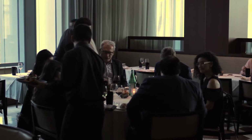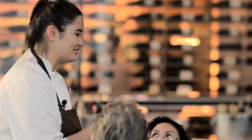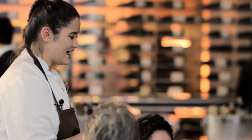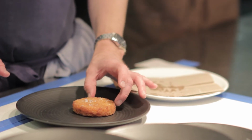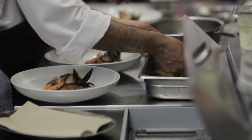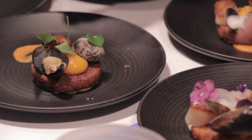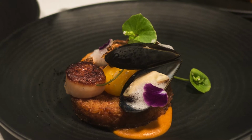I'll introduce you to our second dish, which is the Poseidon's Cradle. So the story behind Poseidon's Cradle is we have a deconstructed paella rice. Since Poseidon is the god of the sea, we have different seafoods topped on the cradle. So we have the shrimps, mussels, scallops, and clams.